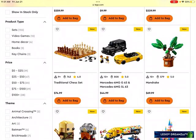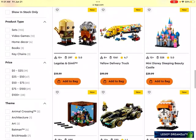Next up, we get to this cool set, the traditional chess set. I probably wouldn't invest in that one, but that might just be a fun one to buy and build. And then we get to the Mercedes and the Mandrake. These could do well. I probably wouldn't invest in either, but if I had to invest in one, I'd probably go with the Mercedes. But we'll have to see how well they each do.